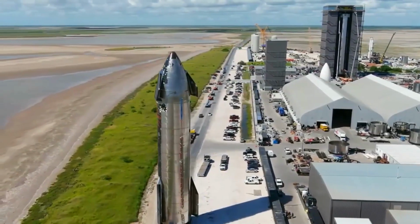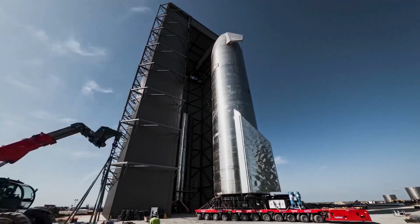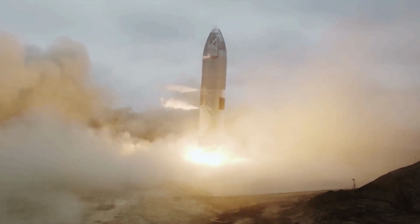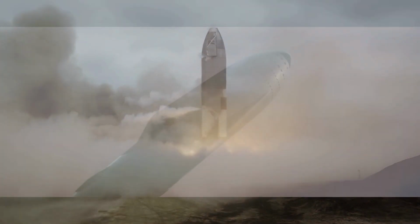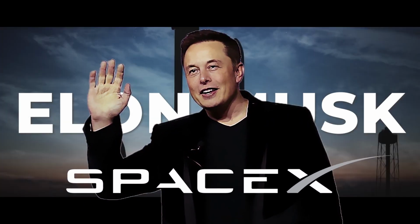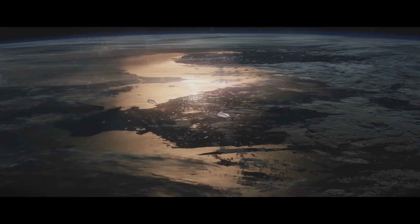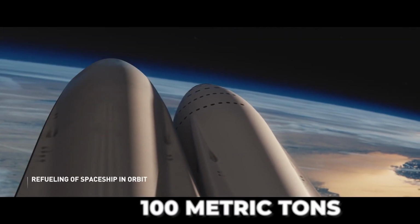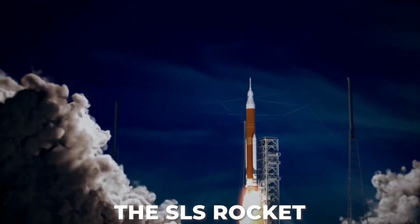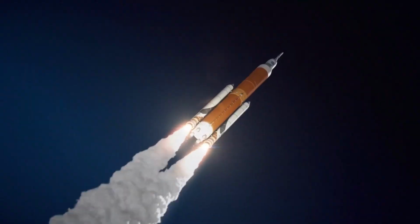One example is the SpaceX Starship, which is presently under construction and has objectives comparable to those of the Sea Dragon project. The Starship, like the Sea Dragon, is intended to be completely reusable and capable of carrying enormous cargo into space. Elon Musk, the CEO of SpaceX, has even said that the Starship would eventually be capable of launching up to 100 metric tons of cargo into space, which is less than the Sea Dragon but still a sizable quantity. The SLS rocket, which NASA is presently developing, is another project that was inspired by the Sea Dragon.